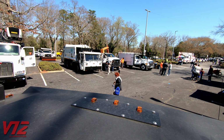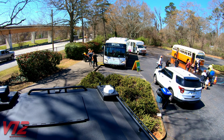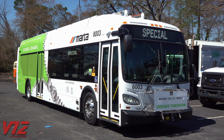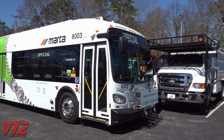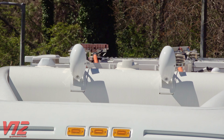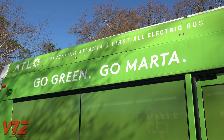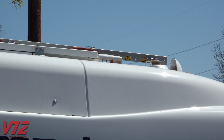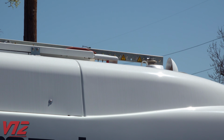Now the footage I got of the RRV was from the 2022 Touch a Truck event at the Eastlake MARTA station. There were tons of large vehicles on display here. There was an old Atlanta Transit Company bus, and MARTA was also showing off one of its new electric buses. Manufacturer New Flyer calls this the Excelsior Charge. It was extremely quiet, and check this out, it's got charging equipment on its roof. Now, the way this works is that a bus stops at a charging station, then a pantograph comes down and makes contact with these charging bars.